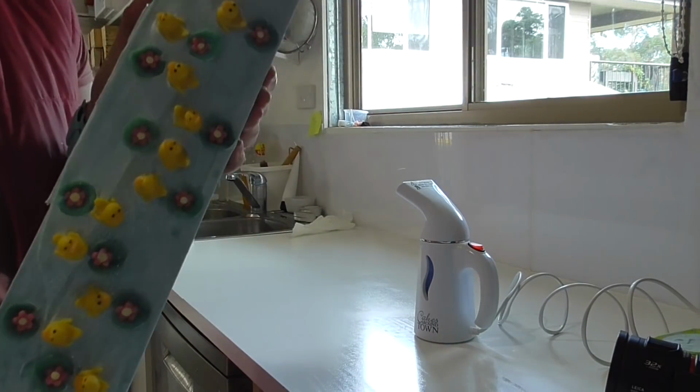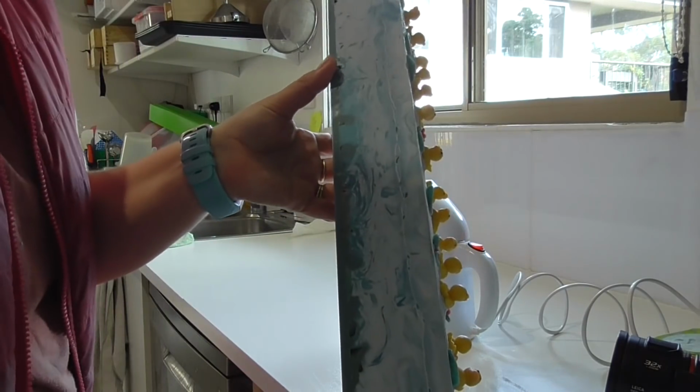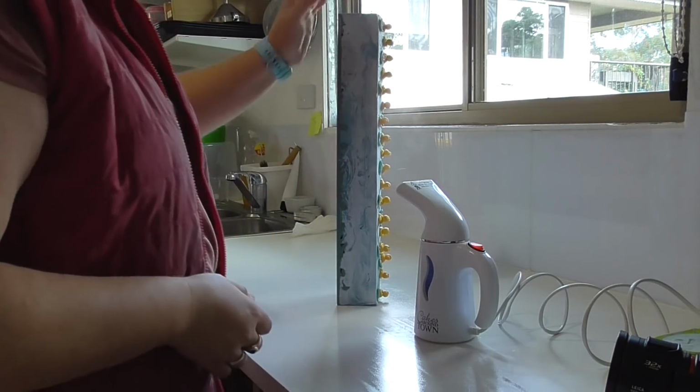I unmolded this soap on the weekend, and then I left it sitting near an open window, and where it got a lot of that cold air pass over it, it has badly soda ashed. So I'm just going to get my steamer out and try and steam some of this off.